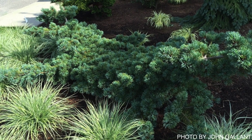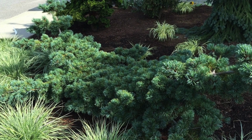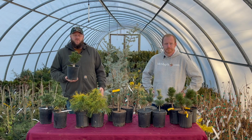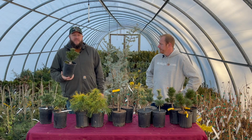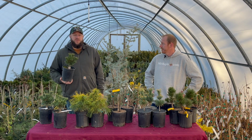The foliage is quite exceptional too. I mean, the needles kind of give it an almost variegated look, the way they highlight that green with some of the white tones to them, especially in the winter months. It's an excellent plant to add that structure in the winter garden, and I think it's one you're going to enjoy in your garden for sure.